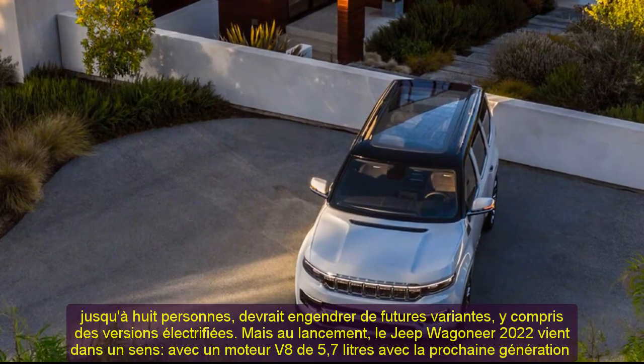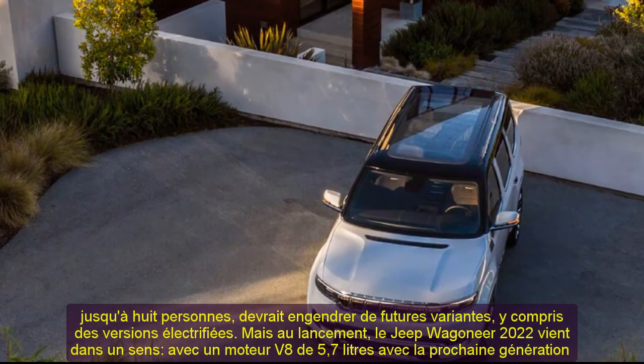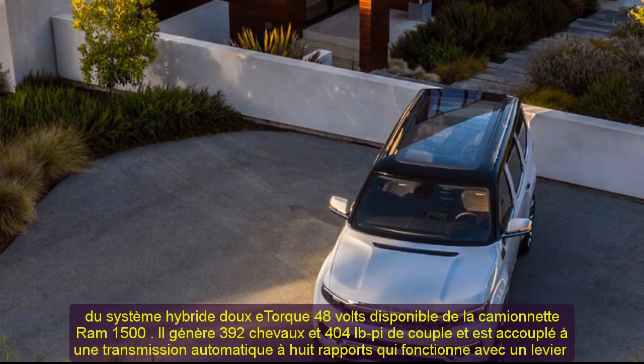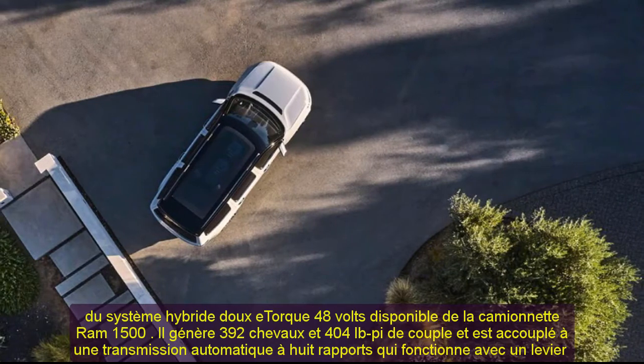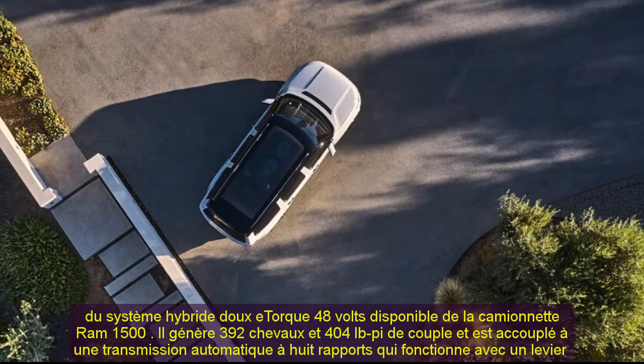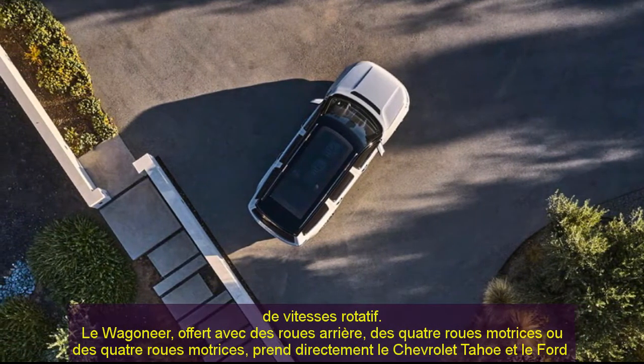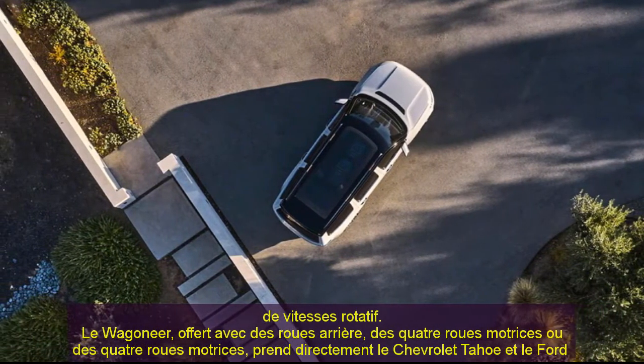and is mated to an 8-speed automatic transmission that is operated with a rotary shifter. The Wagoneer, offered with rear-wheel, all-wheel, or four-wheel drive, directly takes on the Chevrolet Tahoe and the Ford Expedition, while the fancier Grand Wagoneer takes on those rigs' higher-priced relatives, the Cadillac Escalade and the Lincoln Navigator, plus the Land Rover Range Rover.